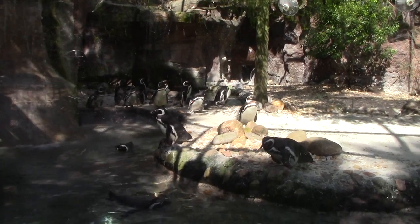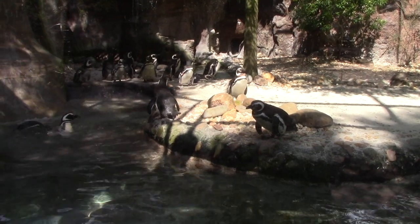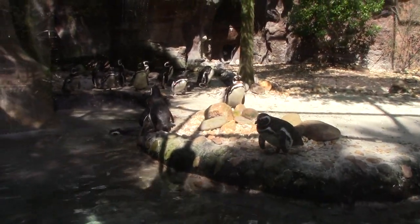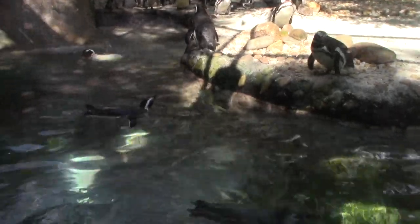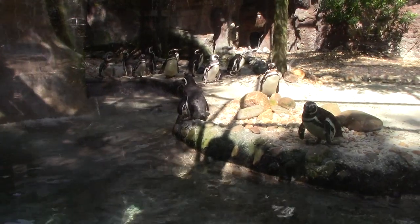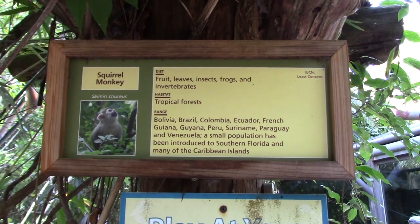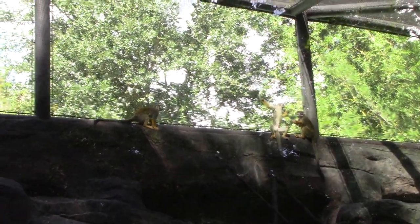And these are not Arctic penguins. But they do like to swim. Also got squirrel monkeys. See all the different squirrely monkeys. Okay. And they are cute. Little balls of fur.